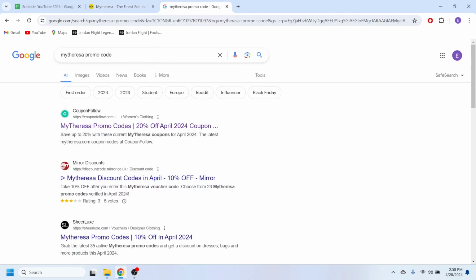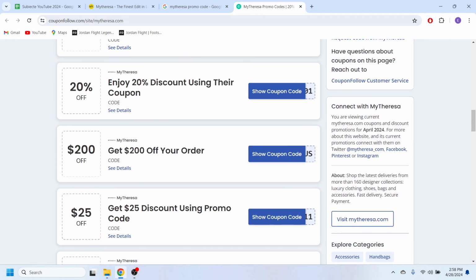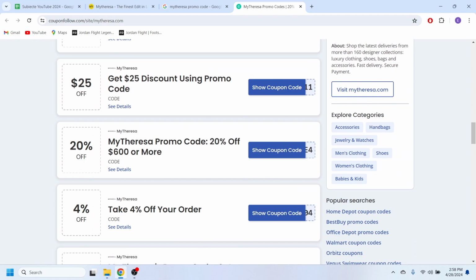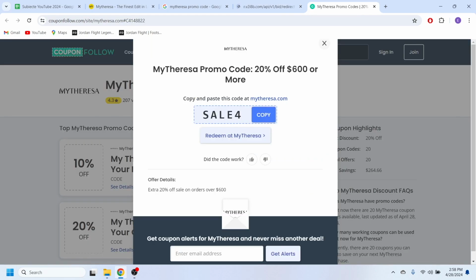So in order to do that, go to your Google and search for Mytheresa promo code. So right here, you should be able to find this very first option, which is couponfollow.com. And right here, we have a list with different types of promo codes. And for example, if I want to use this 20% off my next purchase, I can just simply press the show coupon button. And this is the discount code. So I'm going to use this one at my checkout and I will get 20% off my next purchase.